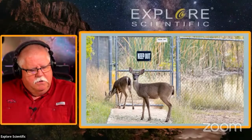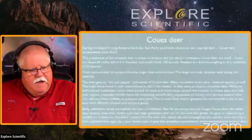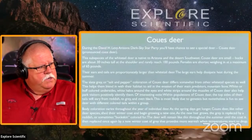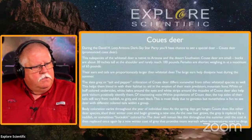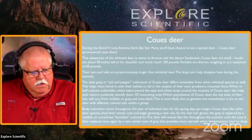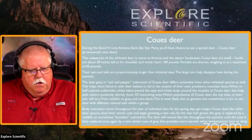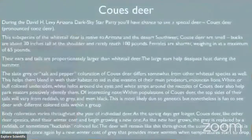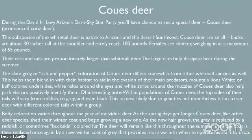The biggest males may reach 100 pounds. They have some interesting colorations I'm not going to go into. But they're there throughout summer. And as Vince said, typically they get an email from the Game and Fish Commission announcing the season dates for hunting season. And so the deer take vacation into the park for the remainder of deer season.